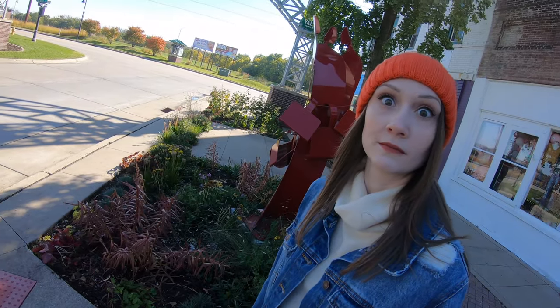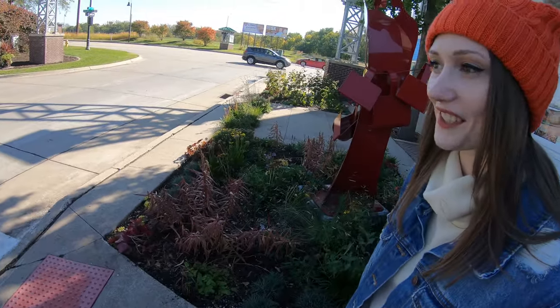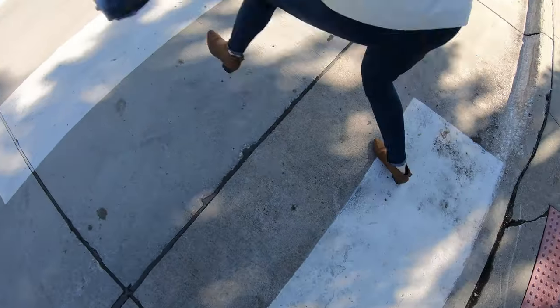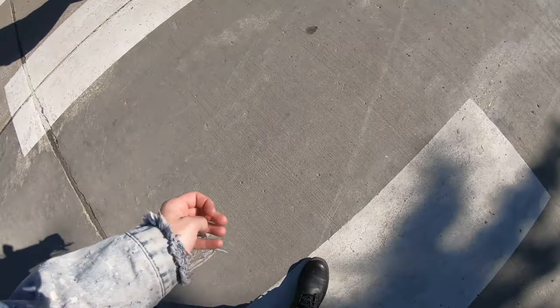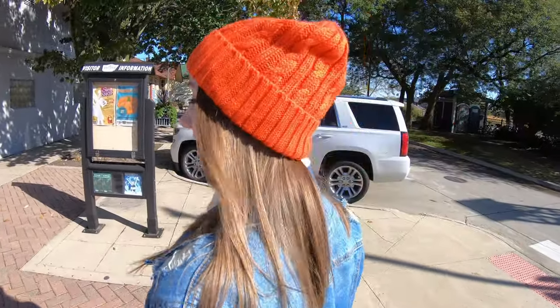All right, let's walk across the street, but only on the white. Okay. Ready? Let's do it. Let's go. Oh my, it's a heck of a leap. I wasn't ready. I know. I wasn't ready. My ankles weren't ready. No.